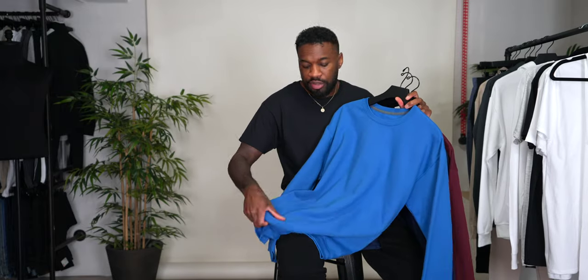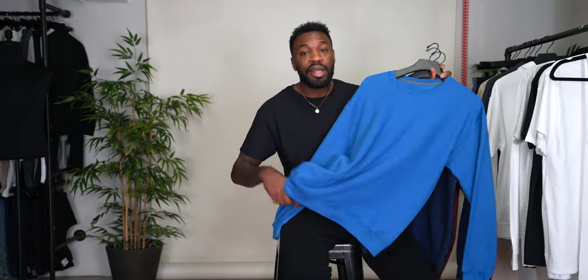And as you can see, this one is in a blue color, but I also grabbed it in navy and maroon. On Fruit of the Loom's website, it's called the Eversoft Crew Sweatshirt. And the name is pretty true to the actual feel of this garment. It is completely soft, the interior of the sweatshirt. I don't know how to describe it, but it feels extremely good against the skin. It's extremely soft, and it's a piece that I definitely recommend.